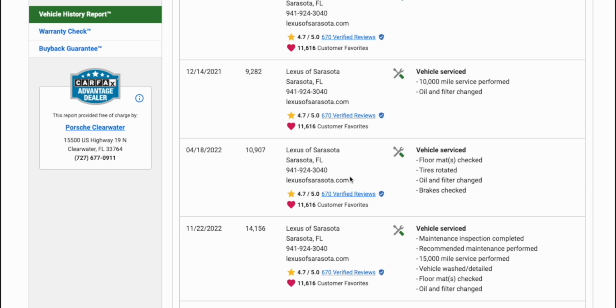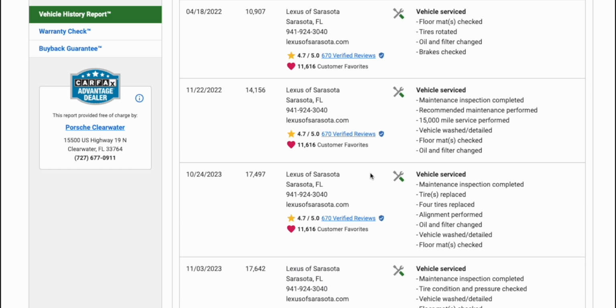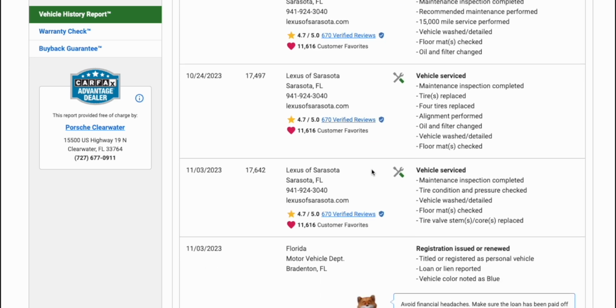So I don't know if this gentleman bought it from Wayzata and then brought it back to Florida, or maybe they got a couple homes. I'm not sure. But either way, it looks like the majority of his life was here in Florida. It gets all the good services, and it doesn't wait and do services based on mileage. It does the services based on the intervals, right? So every 6 months, every year, it got serviced. I love to see that, okay?